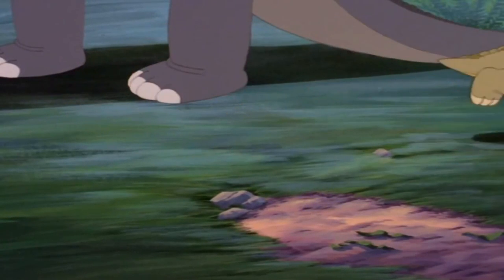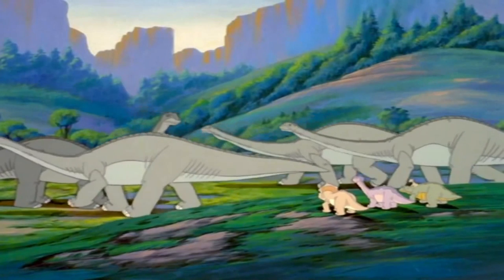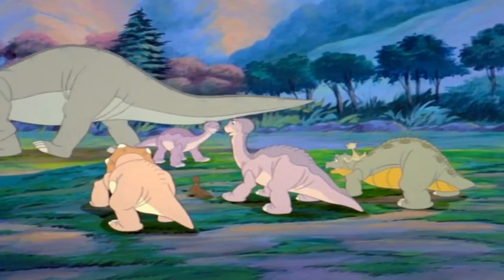Selfish little shit. I should have died. Littlefoot's friends take off because their parents are probably all worried about them. Littlefoot's like, yeah, I have my grandparents and I don't have to leave. At this time, Allie's herd is moving on because they don't stay one place for too long.